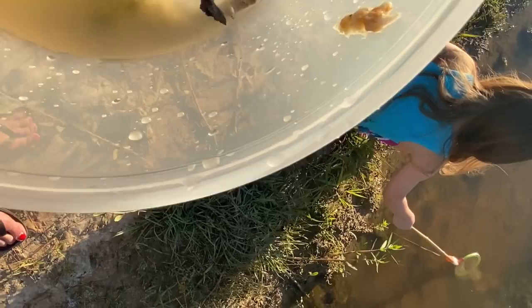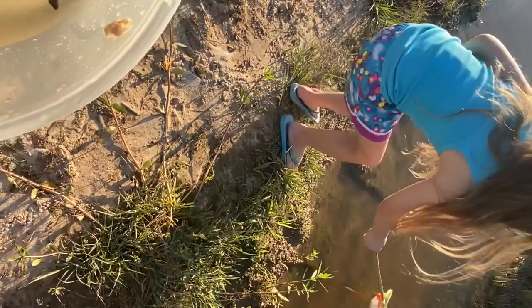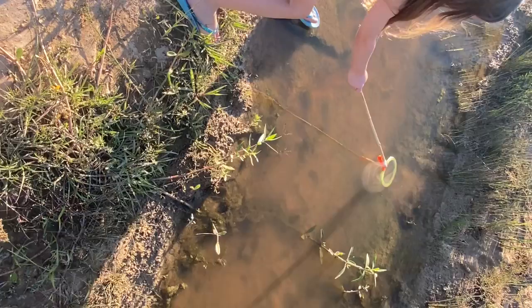Okay, Vivi, let's go now. Get your foot out of there. Hey, get your foot out of there. Oh, it was on the rock, okay. Be careful because it gets slippery. And you have on the flip-flops. Don't reach too far.